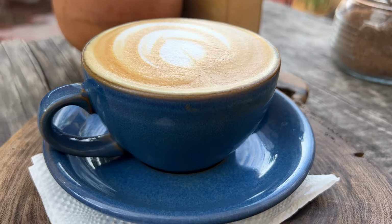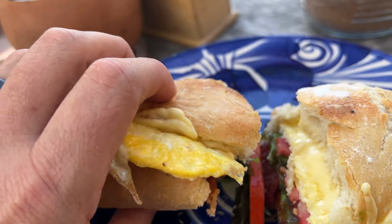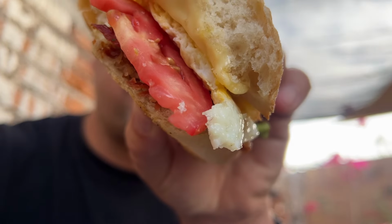This patio is super tranquil in like the middle of the bustling city. I got this amazing sourdough BLT and added egg, but the bread is super crusty and delicious. The egg and cheese melted perfectly together, and that bite of super fresh tomato is just awesome. What a great way to start the day.